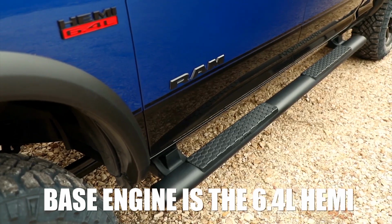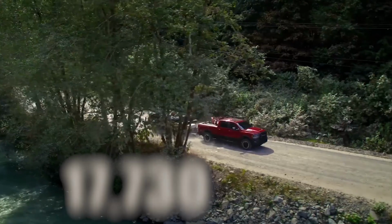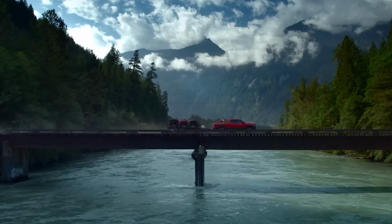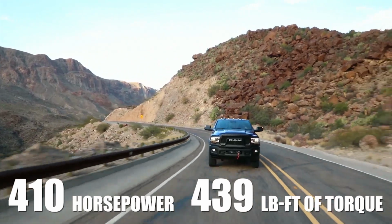The base engine is the 6.4-liter Hemi. This behemoth is a pushrod V8 gas-powered engine. Although a gas engine, it's able to tow a lot, about 17,730 pounds to be more precise. And this is done with the help of the horsepower and torque this engine makes. The 6.4 Hemi produces 410 horsepower and 439 pound-feet of torque.